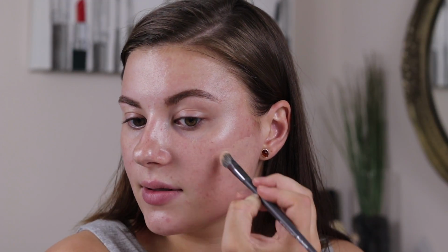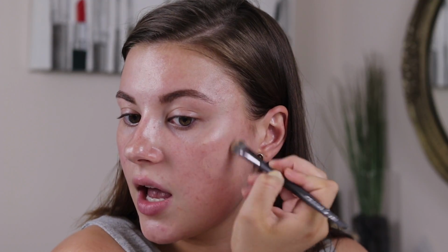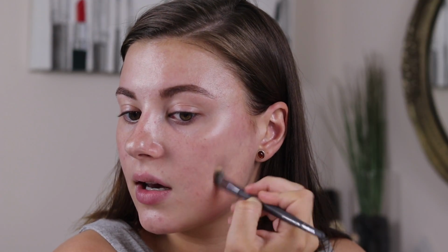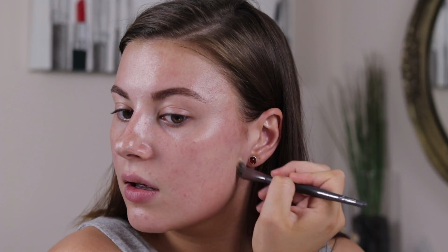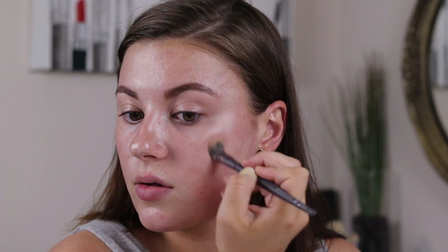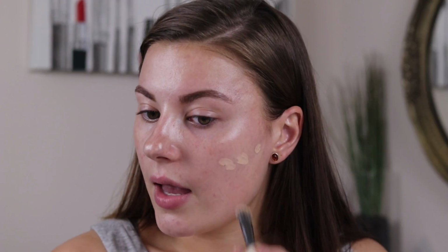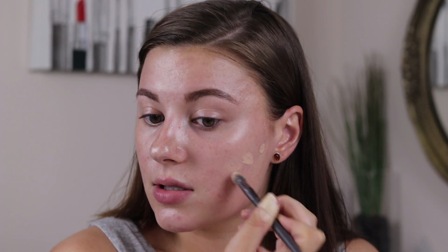And then, obviously, I'm not going to leave it like that because it has edges. So this is why I love this brush. It just really buffs in the product so well. It's crazy. Both of these concealers are more natural coverage. They're not going to be the most ultimate full coverage because, first off, we want it to look like skin.